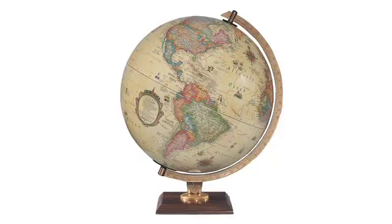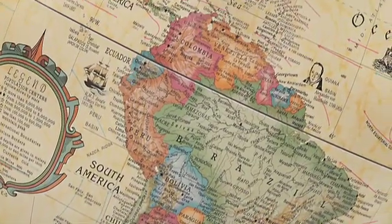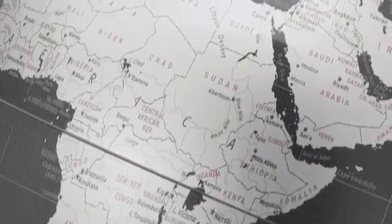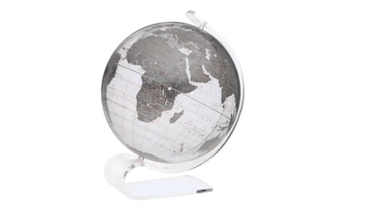Correct. And the traditional style globes feature lots of place information. And as we get to more contemporary style globe maps, they're a little more minimal. In the information they offer? In the information they offer, fewer place names, and that's done just for pure aesthetics. It's supposed to be sleek and easy on the eyes.